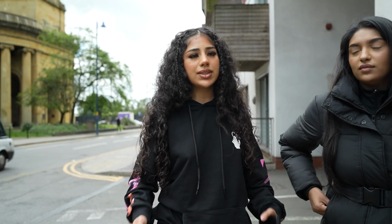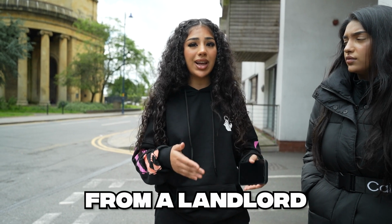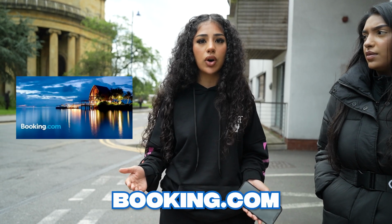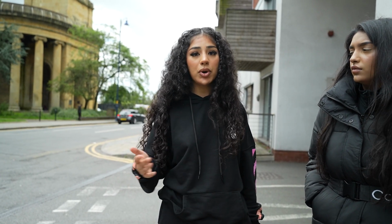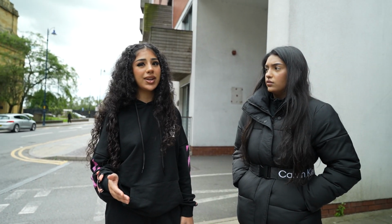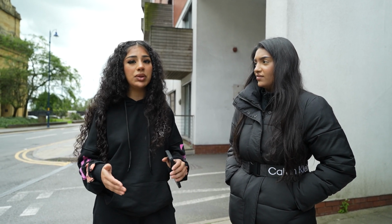So rent-to-rent essentially in the UK, what we do is we rent a property from a landlord or an agent and then we list it on sites like Airbnb and booking.com, generally from anywhere between £100 and more per night depending on the type of property, and we make profit on it. On average we aim to make around £1,000 plus in profit after the bills as well as the rent. A lot of Americans are doing it, but it's not as big in the UK, and we really want to bring that here.